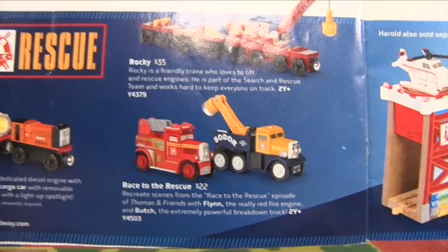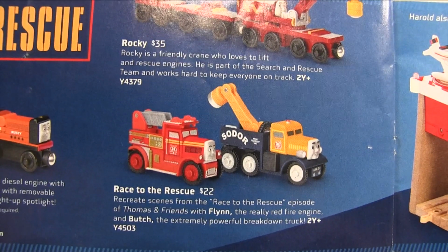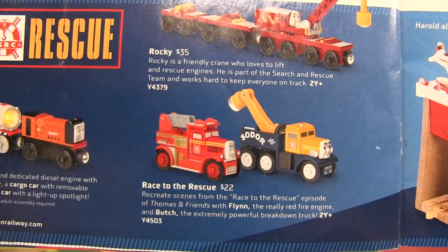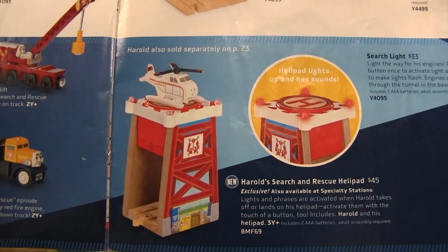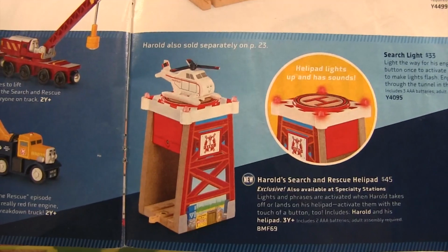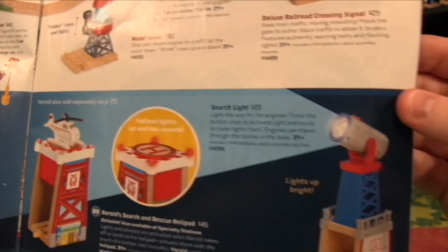Butch and Flynn. I think this was the only way to get a red-wheeled Flynn in his Fisher-Price appearance. And then there was a later version of this 2-pack where they both had their colored wheels omitted. I recently picked this up used. It's basically the helipad. I always thought this would look really great on a Sodor search and rescue area of a layout. I've had this for a while.